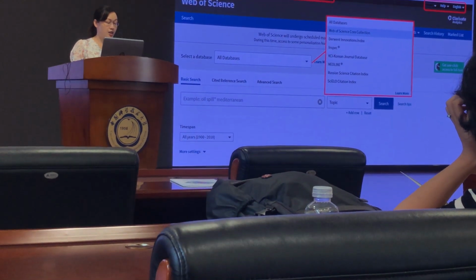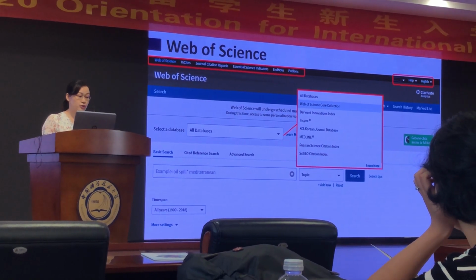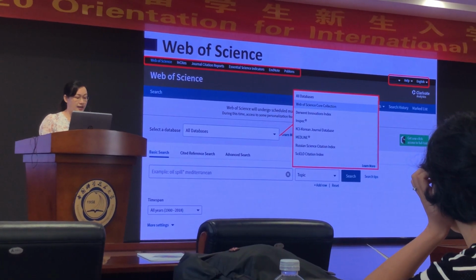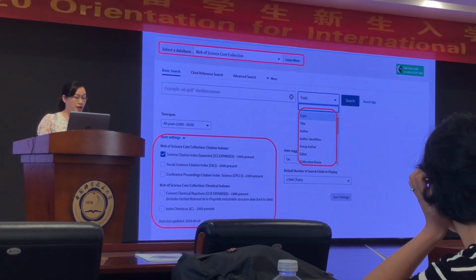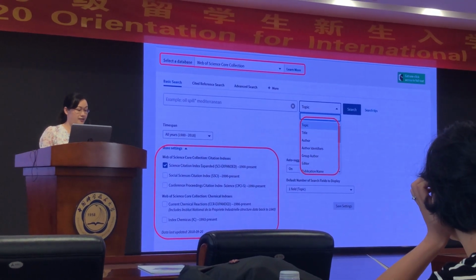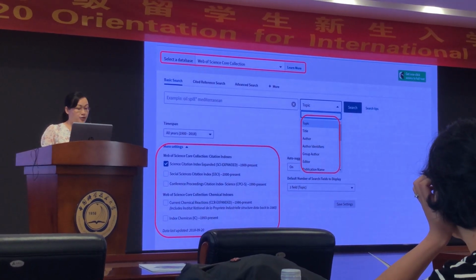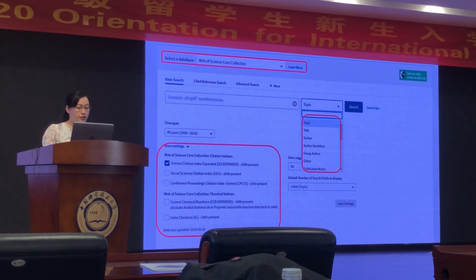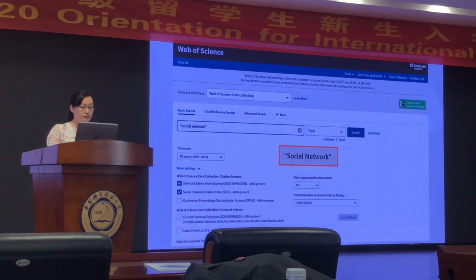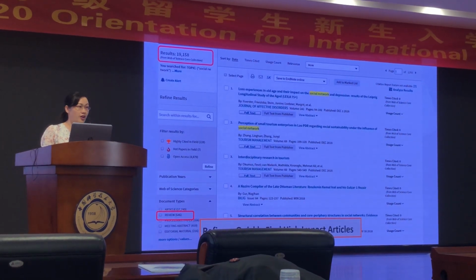Web of Science, if you want to search the articles in this database, you need to click to choose Web of Science Core Collection, and it will have the Science Citation Index Expanded and the Social Science Citation Index. You can search by topic, title, author, identifiers, group author, and many other ways. Let's take social network for example. We will find a lot of results.